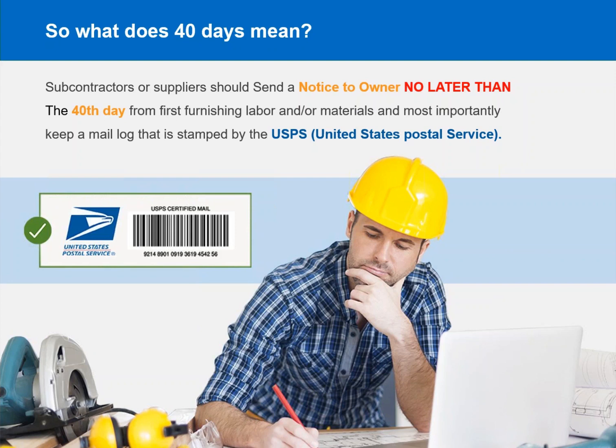on this? Well, that's the great news. That's why it's absolutely beyond essential to send your notice to owners by the 40th day. And the manifest is stamped by the U.S. Postal Service saying it was served by the 40th day, so you don't miss that 45th day deadline. That is why it is so essential.